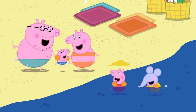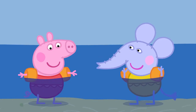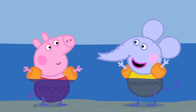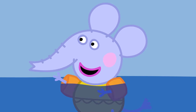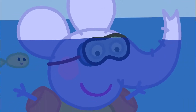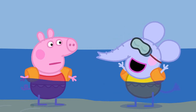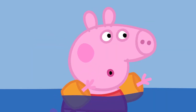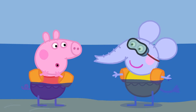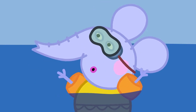Peppa and Emily Elephant are having lots of fun at the beach today. They love the water. Look, Emily, I'm a fish. Blob, blob, blob. I have an idea. There's so many fish, Peppa. How did you do that, Emily? Did you hold your breath? No. I can use my trunk to breathe because it's so long.